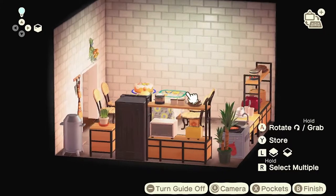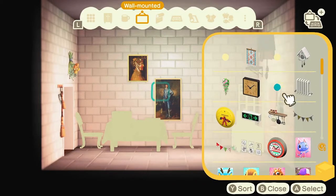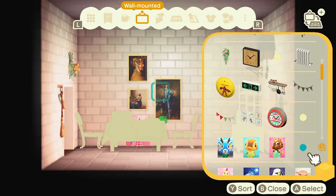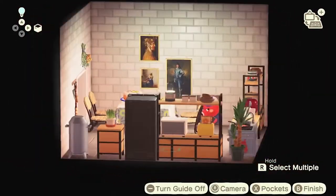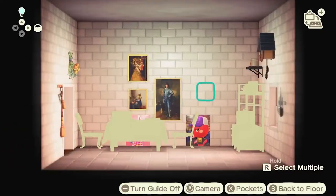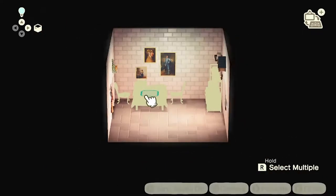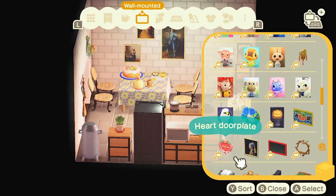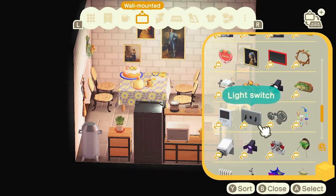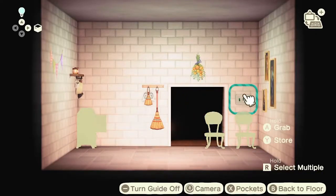And for this wall, it's really bare. I wish there was a window on that wall. I think that would have made it perfect if there was a window. So I am just deciding what to put on it right now. I quite like the art wall. So maybe as I collect fake pictures, especially from my villagers, maybe I'll just have a collection of fake artwork in my kitchen wall.